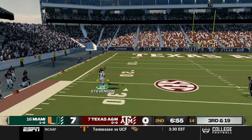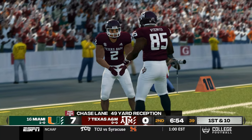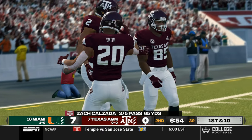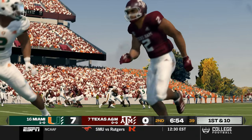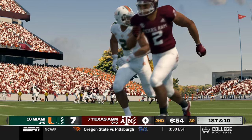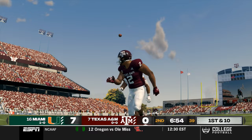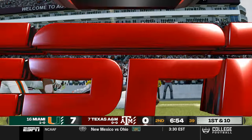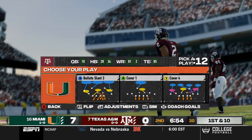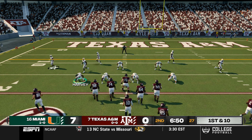They'll bring him down at about the 19-yard line. Huge play for both the quarterback and receiver, but it all starts with the big fellas up front who provided the time to get the quarterback a chance to throw. So let's see how the defense responds now. It's first down and 10.